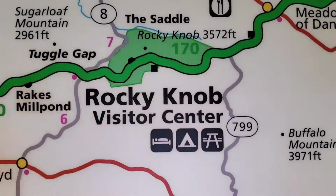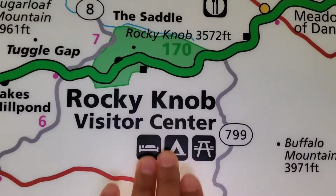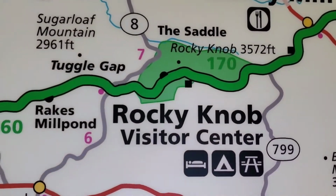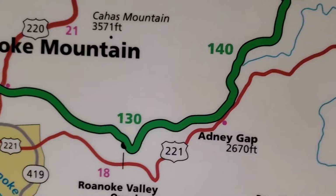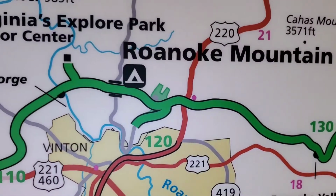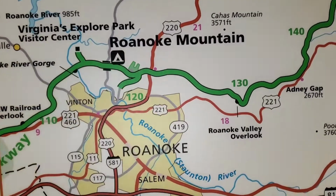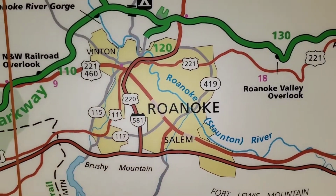So we're going to hit all the visitor centers, and I'm going to show you some of the merchandise that they have. But every visitor center has typically the same type of merchandise. So at the end, I'm going to buy something special for us. You are? I am. And once I'm done with the map, we're going to show everybody what you guys got. But we're also going to stay in Roanoke, and then we're going to visit, obviously, Roanoke Mountain. But this is one of the major cities here in Virginia.